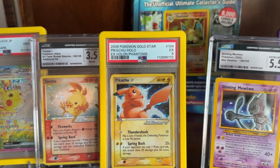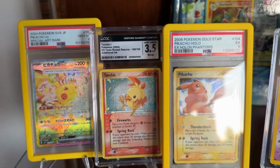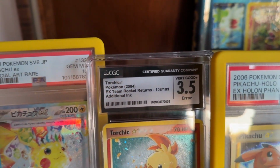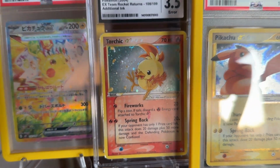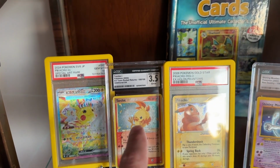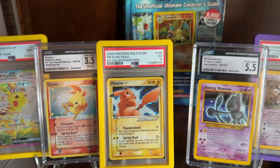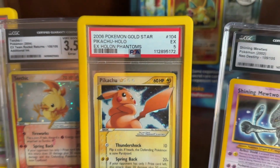But yes, this is our Gold Star Pikachu, and right behind it is our childhood Gold Star Torchic in a CGC 3.5 with an additional ink error. You can see the red additional ink right there in the middle, but super, super cool. Cherished. Probably my #1 card in my collection is my childhood Torchic, just for both what it means to me and then obviously its value. Whereas the Pikachu is more just valuable, and I really enjoy that the swirl is where it is.